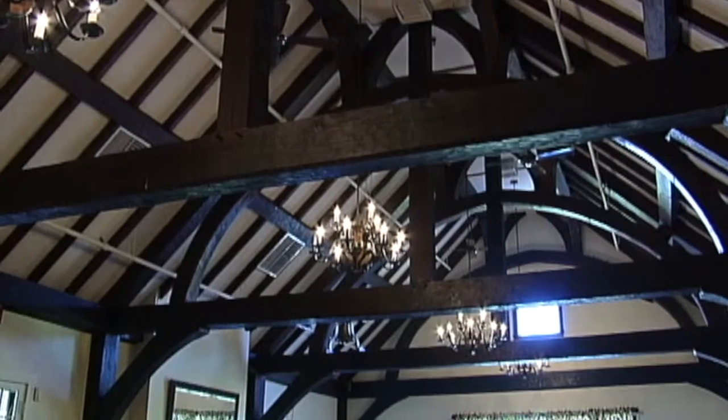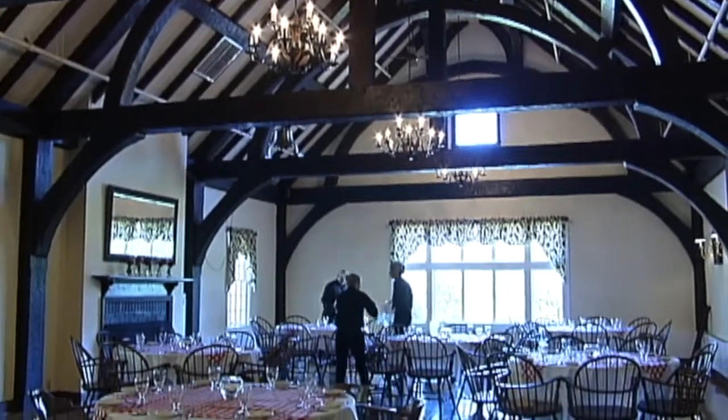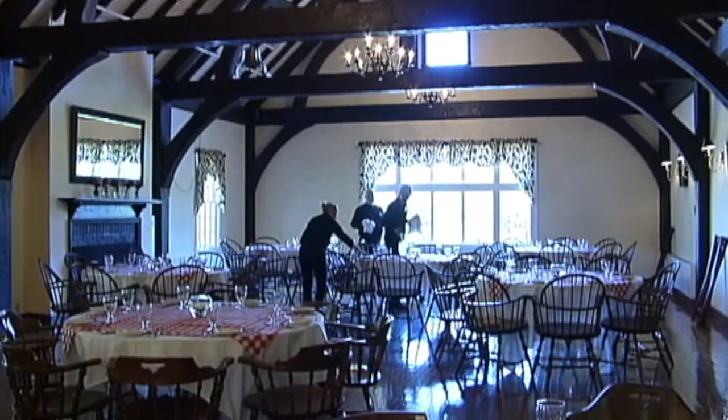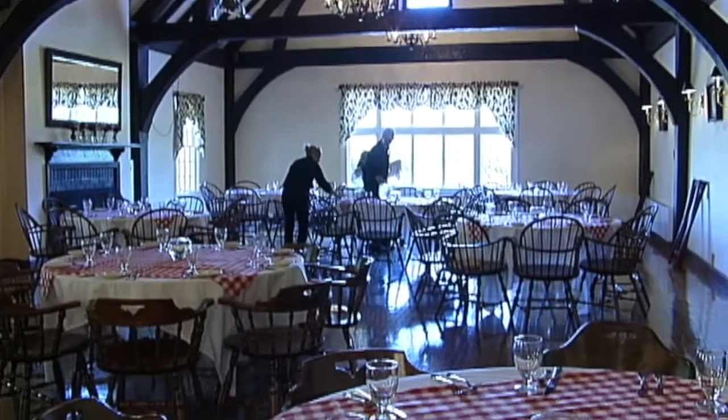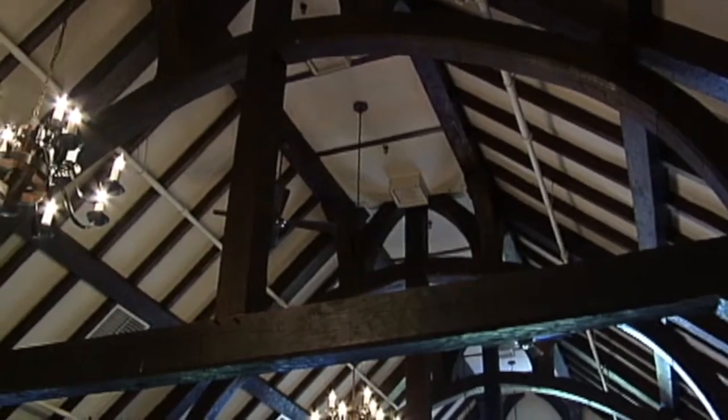Yes, it does. And that's one of the things that's a nice selling point for brides and for people that are holding events when you bring them into that room, the high cathedral ceilings. We have a lot of different types of function rooms that lay within the clubhouse, but when they go into that room, that's the one that catches their eye the most.